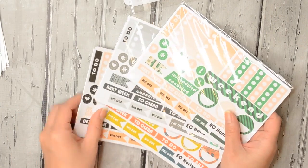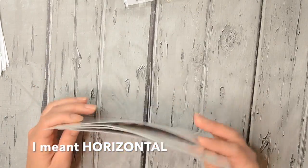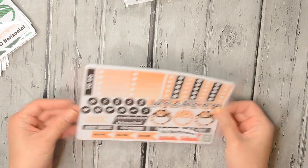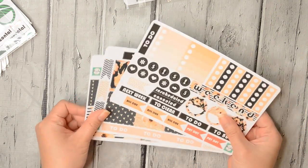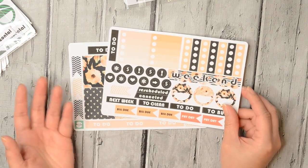Moving on to the Erin Condren vertical stickers. I guess I'll show you guys a different design. So this is, again, the fall romance kit formatted for the Erin Condren horizontal. And this kit comes with 3 sheets. Personally, this is the way that I plan.